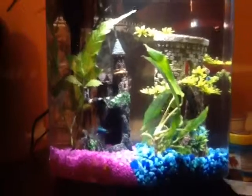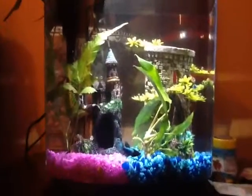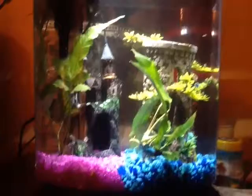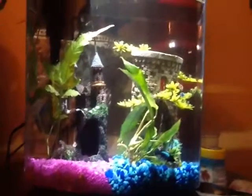So yeah, if there's any bad thing for the fishy, because this is my first time getting fishes, if there's anything bad about the aquarium, just go down below if you're a betta expert and tell me what I need and I might be able to get it.